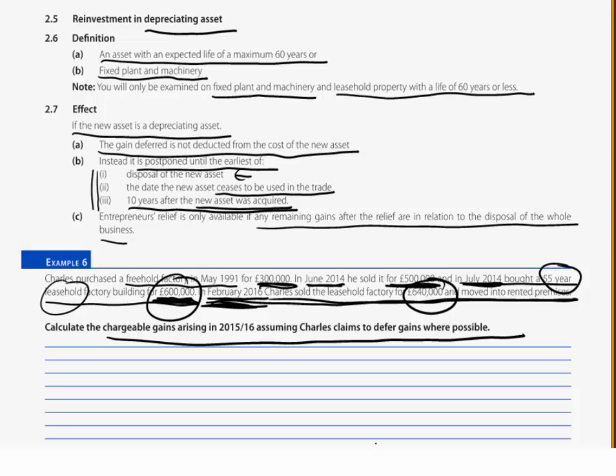Okay, have a little check through and read through the answer to that again in your course notes at the back. Before then, we'll deal with just one final small issue.